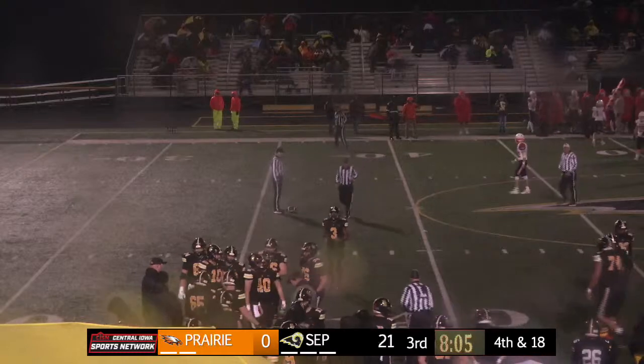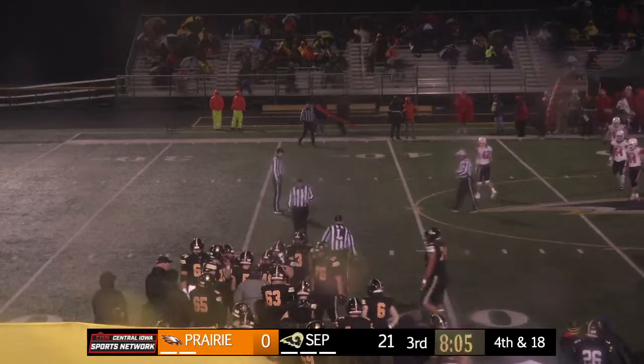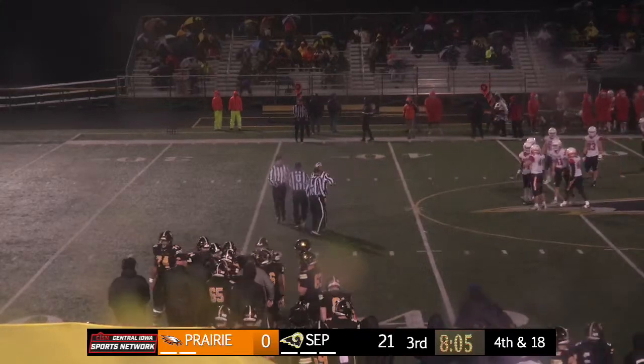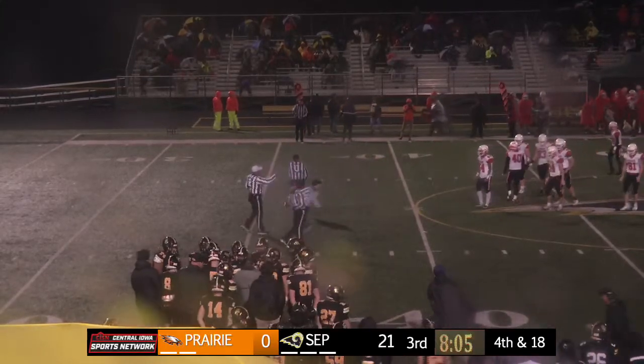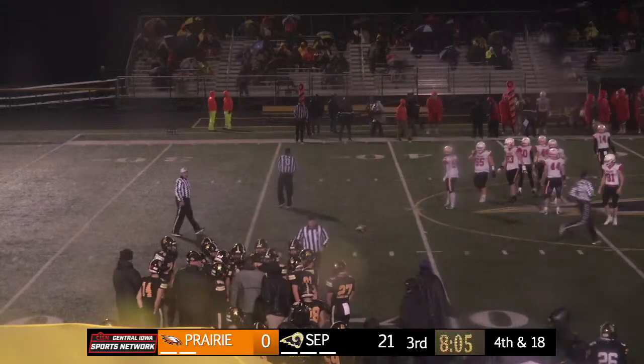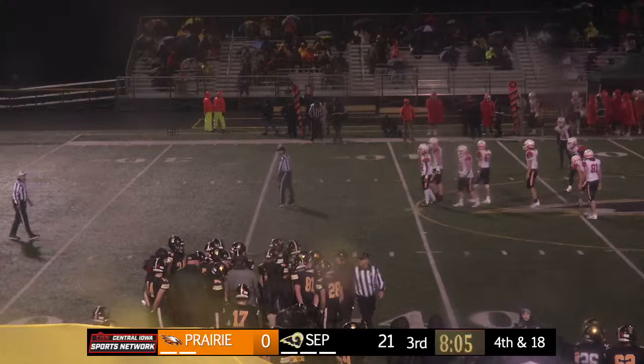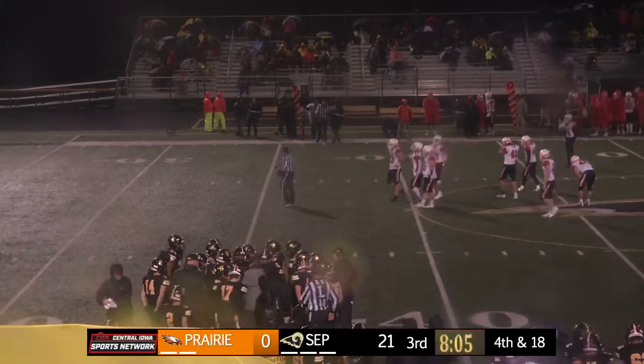Well, things can get frustrating. I mean, you're miserable, you're rainy, you're wet, you're down 21-0, but you got to keep your head in it. This is where it gets tough. This is where you show some good grit. They had a good stop on that first drive. Southeast Polk forced a punt. You got to go back to that.